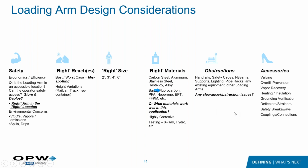Obstructions. So obstructions are a big deal. They could be the handrails, the safety cages, I-beams, supports, lighting, pipe racks, other loading arms that could be on the platform. So there's all kinds of things that could get in the way, and we really need to think through anything that could interfere with the arm. And then accessories, there's a whole list of different accessories: the valves, the overfill. Do we need vapor recovery, heating, insulation, grounding, safety breakaways, and then couplings and connections. And we'll take a closer look at some of these later.